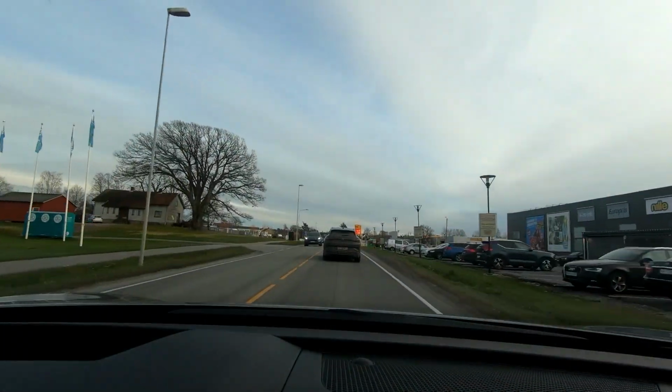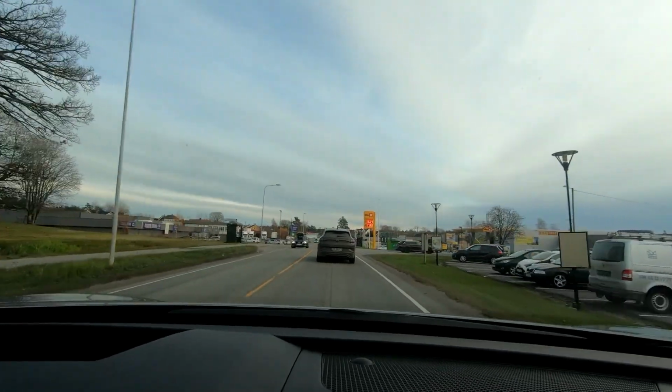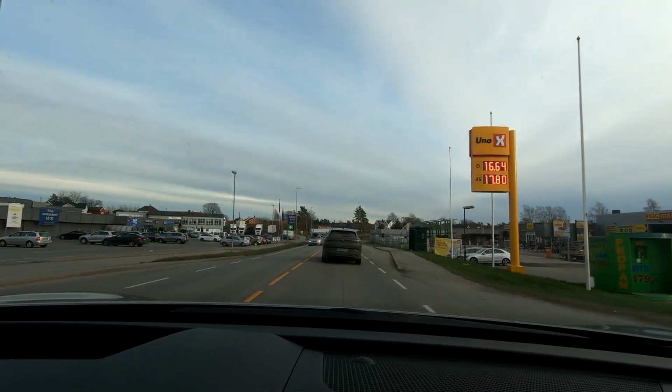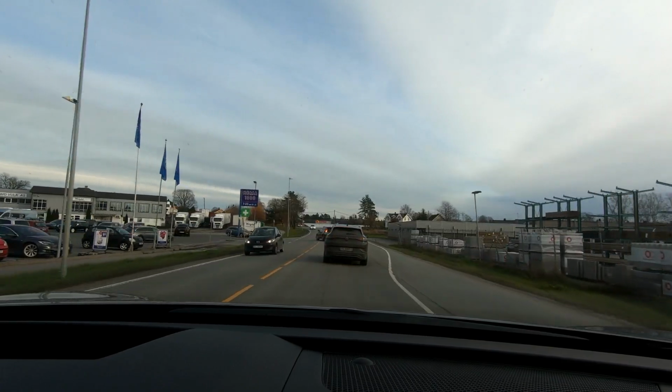Basically it's the same car with small differences in exterior and interior, and also in the chassis setup and so on. The noise levels in this car are pretty alright. They're almost the same regardless of whether you're doing 50 kilometers an hour or 130 kilometers an hour. So in that sense it's good.